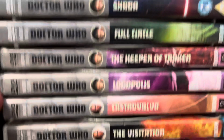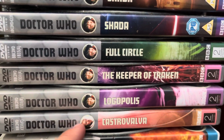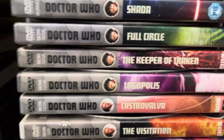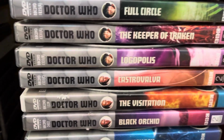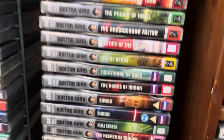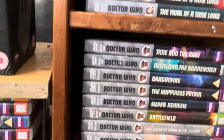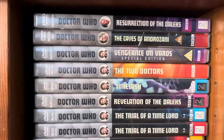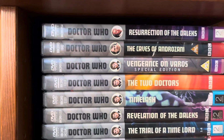Logopolis, which was that. There we go. Logopolis was the final story for the 4th Doctor, and Castrovalva was the first story for the 5th Doctor. There we go. Now, I've got to go up on my knees for this next one, because my 3rd DVD rack is slightly different to the other two. We've got Resurrection of the Daleks, and the 5th Doctor's final story, The Caves of Androzani.